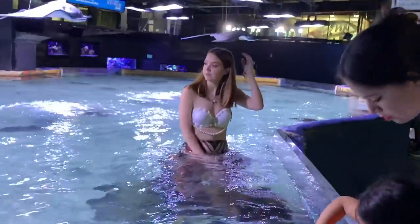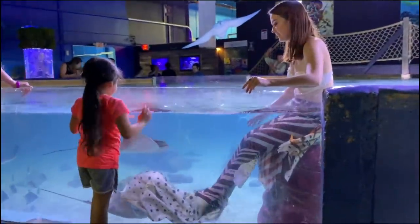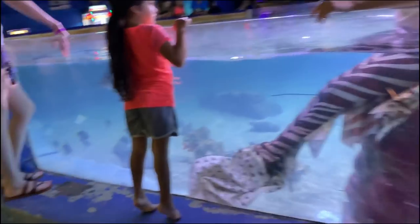I know. That's not really a hole, but look at this big aquarium. Look, they even have mermaids. Guys, it's a real life mermaid. Real life. She's really in there. 100%. For real. Look at all this stuff. As you can see, the kids are yelling. They're screaming. They're having a good time.